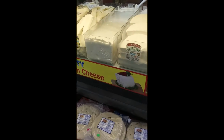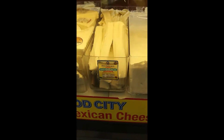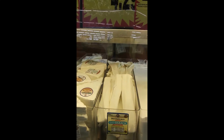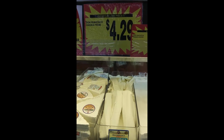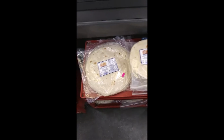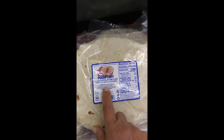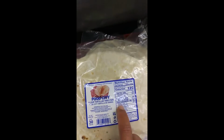And then this one is the tortillas and the cheeses. The best one that I like is this one. This is the best one. And then, of course, the tortillas, I like the best one is this one. It's Sonora style. But this is the best one. They have different types. That's the best one.